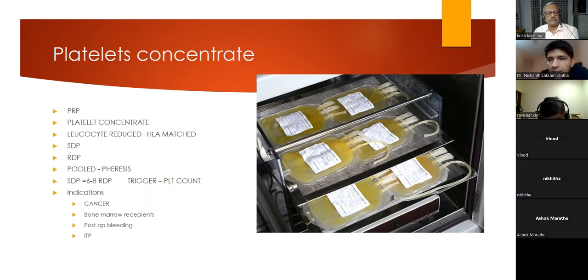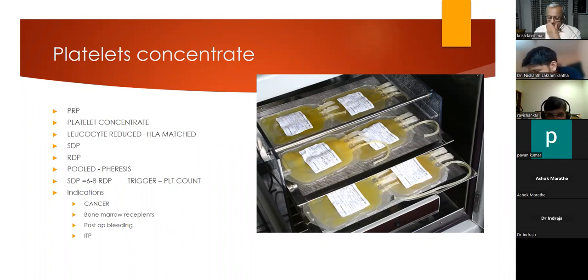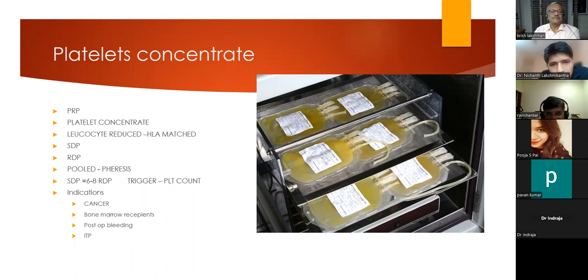Vinod, Pavan, and Indraja. Indraja, ask one of them, otherwise nobody will answer. Indraja. Yes. I'm not sure, sir. Anybody else? Pavan, Vinod? No, sir, not sure, sir. Pooja? Sir, Pooja, don't. Nikita, do you know the answer?